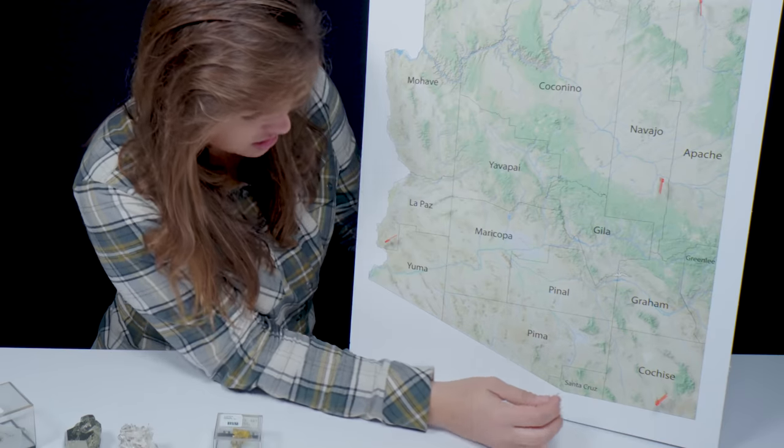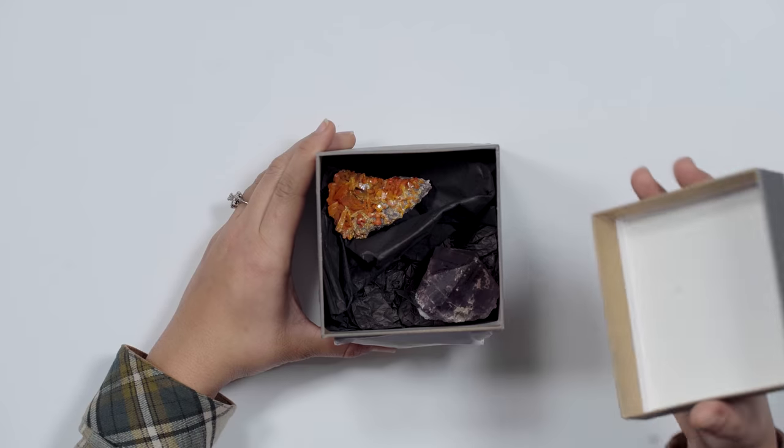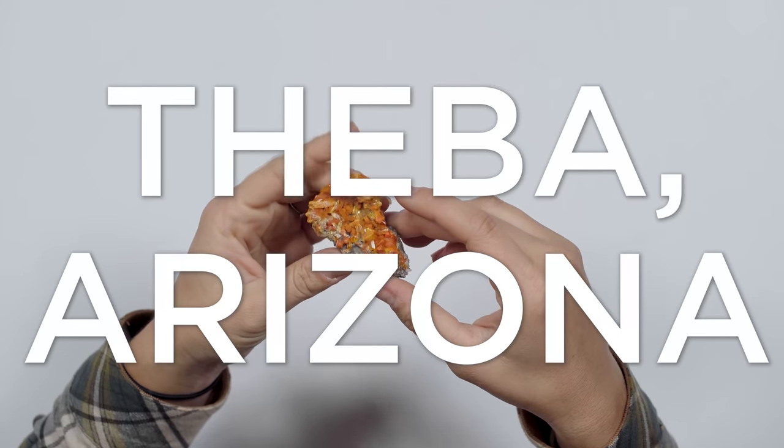We are all the way down in Santa Cruz. I love Southern Arizona, it's just gorgeous. So many boxes. So we have a Four Peaks amethyst and a wulfenite from Theba, Arizona.